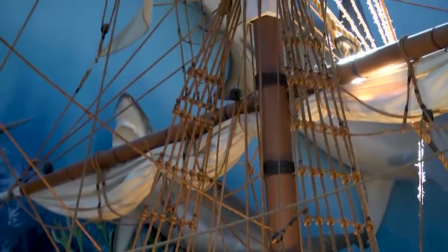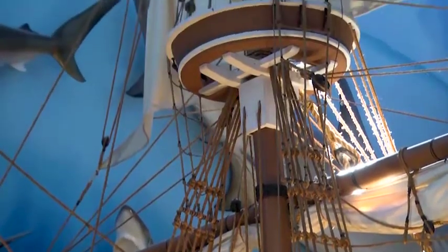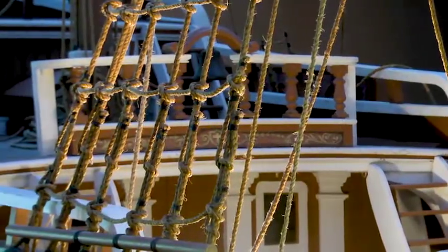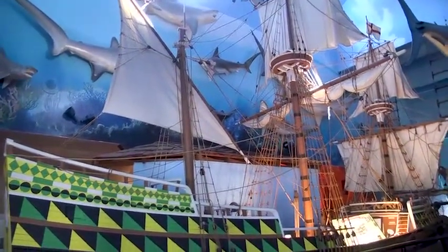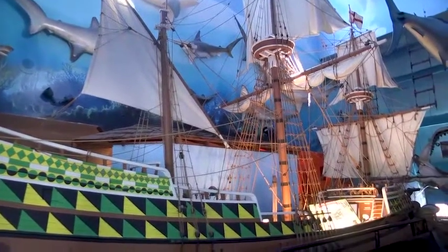She has over 3,500 feet of line on her, rope, for the rigging. All of it works to the best of my studies. She's properly rigged for the year 1620. This is the first giant that I restored for the restaurant. I did this one in 1995.